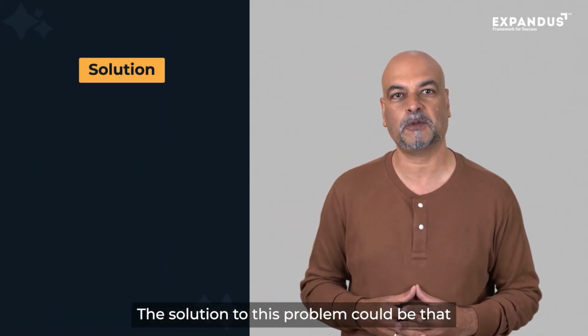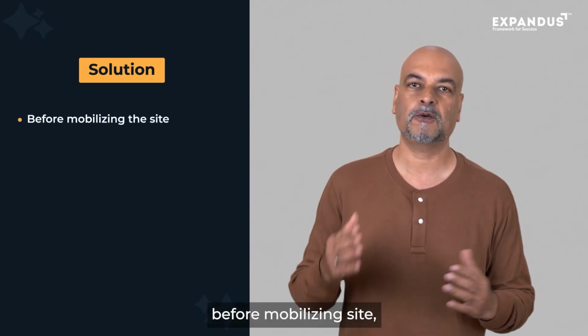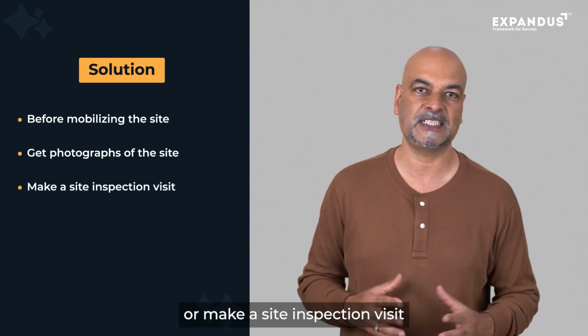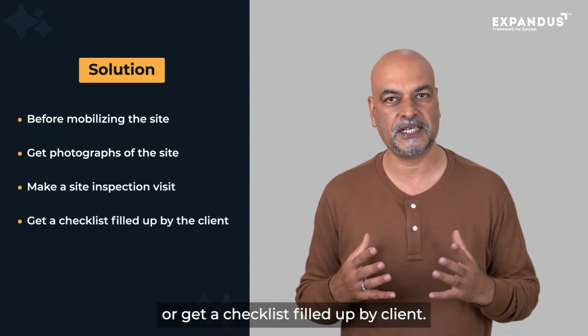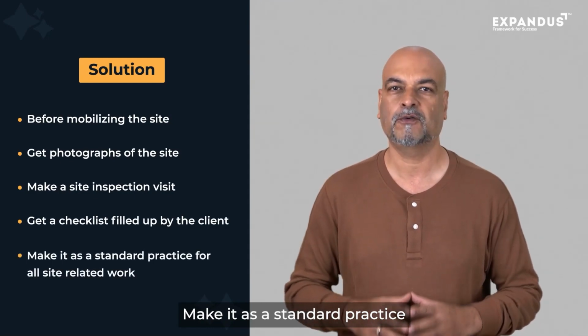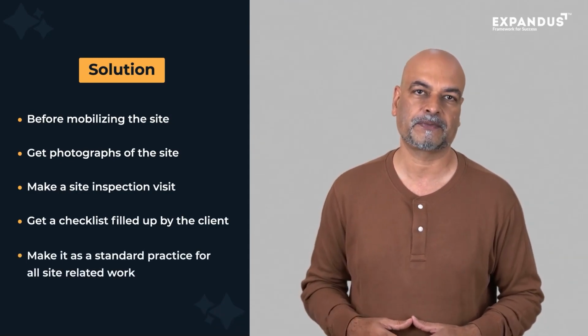The solution to this problem could be that before mobilizing site, get photographs of site or make a site inspection visit or get a checklist filled up by the client. Make it a standard practice for all site related work.